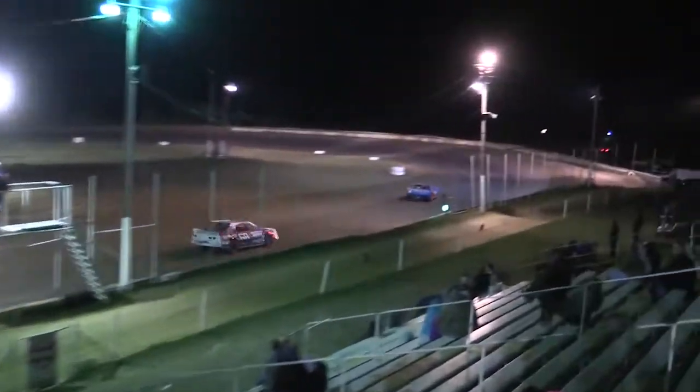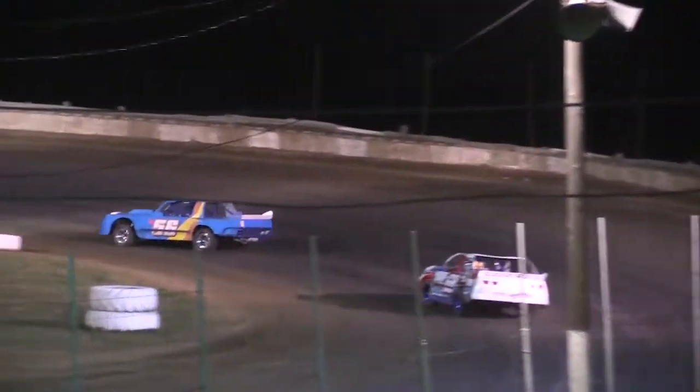Third spot belongs to your pole sitter. Not for long, though. Here comes Kelly on the inside after James Hogan gets real crossed up. Hogan going to slip back to fourth.